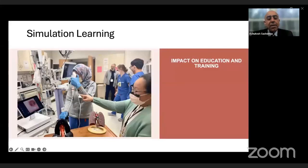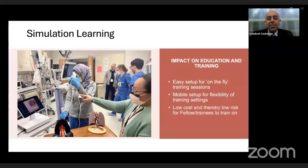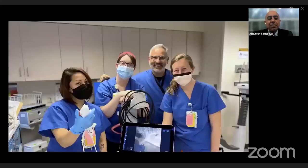We have a mannequin, and we use low fidelity models to go over not just the basics, but we also focus on advanced skills. So clearly, it's easy to set up. You can do it any time. There is no injury to the scope. If the scope is injured, we don't care. It's very low cost, and most of the industry vendors are willing to support. And more importantly, we have a very happy bronchoscopy team after we incorporated this, so they are not breaking their back running around the hospital trying to get the scope set up.